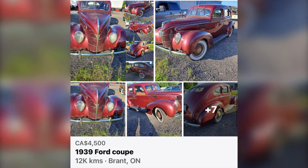Now we have a 1939 Ford Coupe from Brant, Ontario, Canada for $4,500 Canadian.